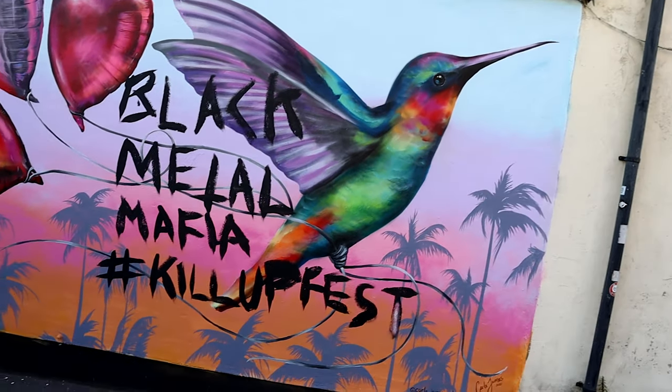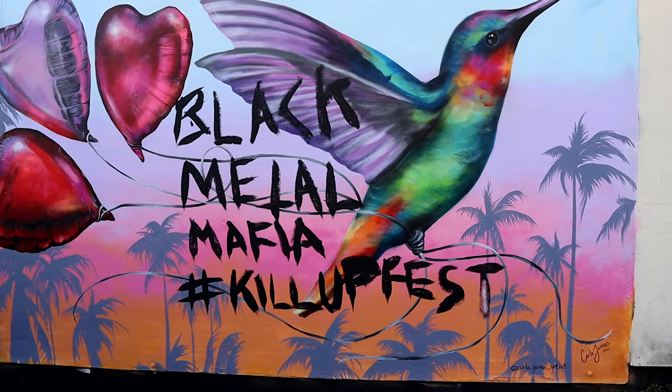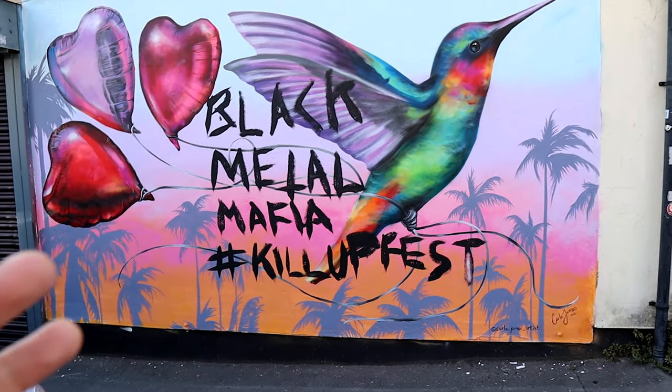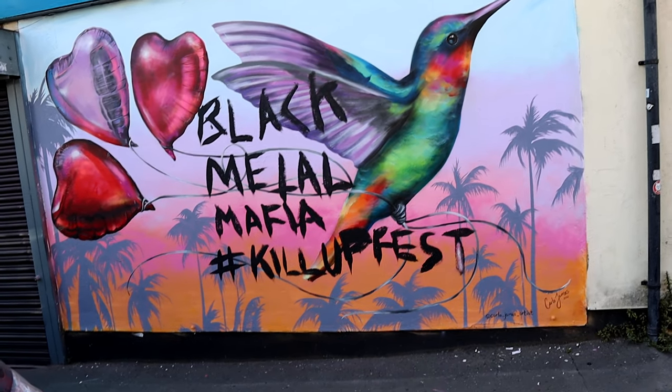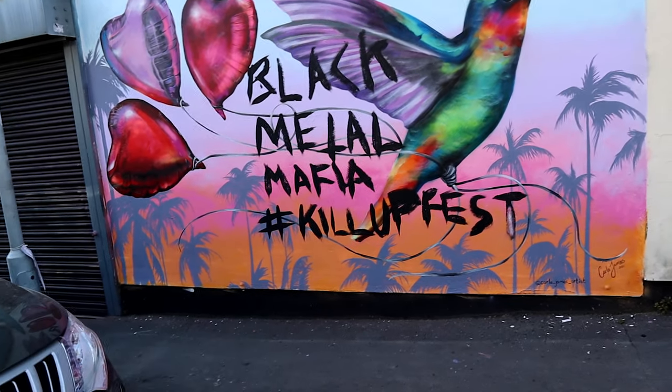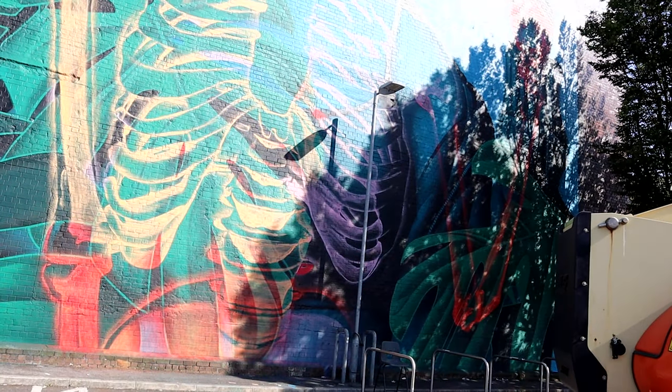So like I said, I'm not going to be showing you too many of these just because it is really depressing, really sad, but this is the sort of stuff that people have done. And unfortunately, this amazing piece of artwork has been ruined. It's going to be difficult to save this piece.